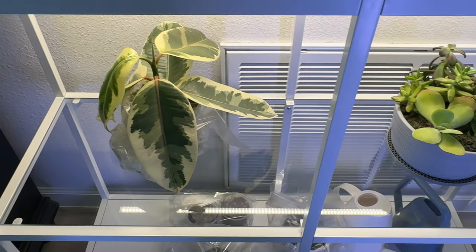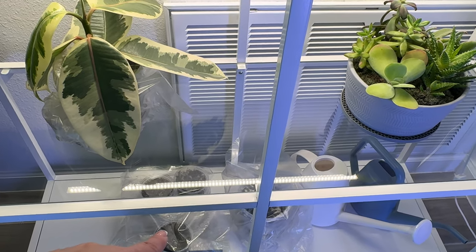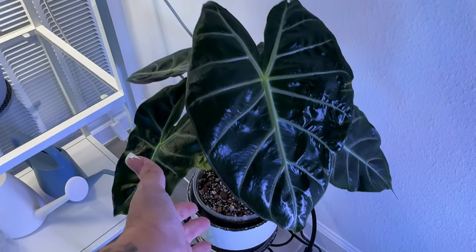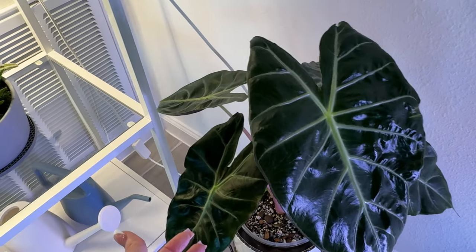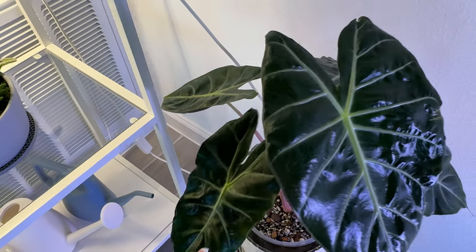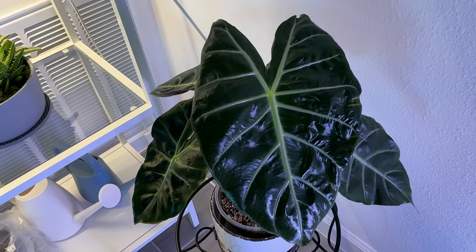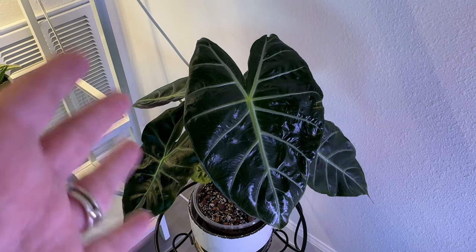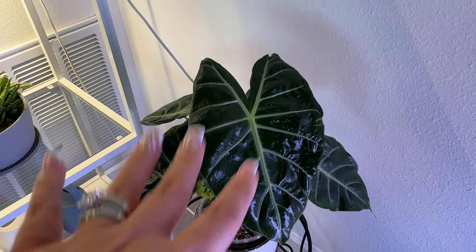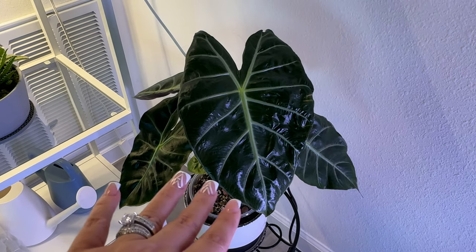And I did get some corms from the alocasia, from the silver dragon and the pink dragon, which here she is. She's beautiful and thriving. I don't know if it had spider mites before, but I cleaned her up real good and repotted her. And this was the most recent leaf. I guess that's my haul. This is what I've gotten so far since the last time I did the plant video.